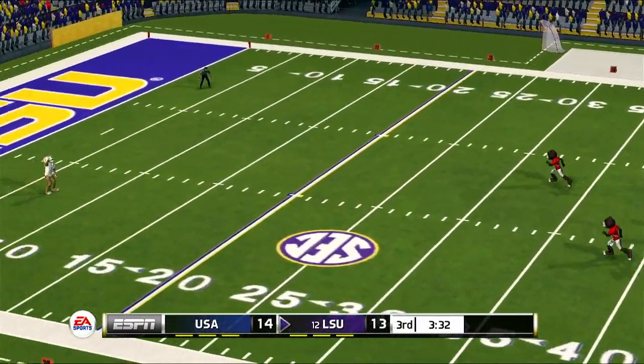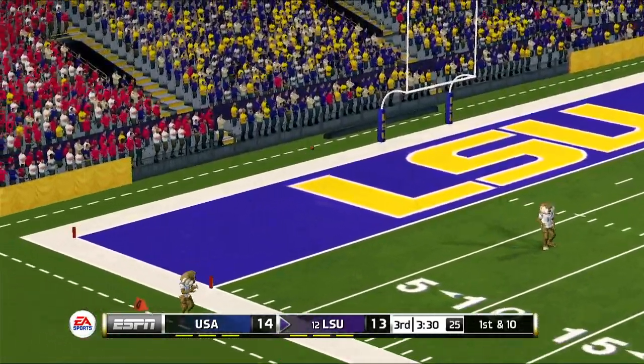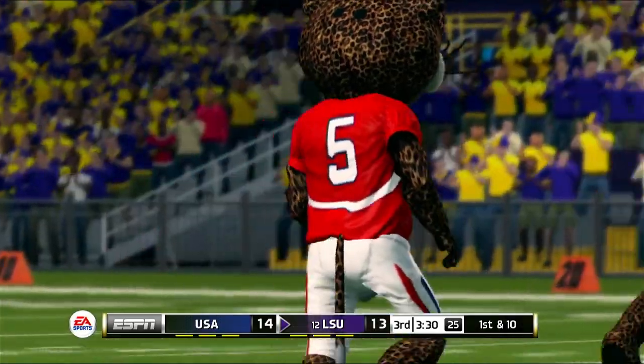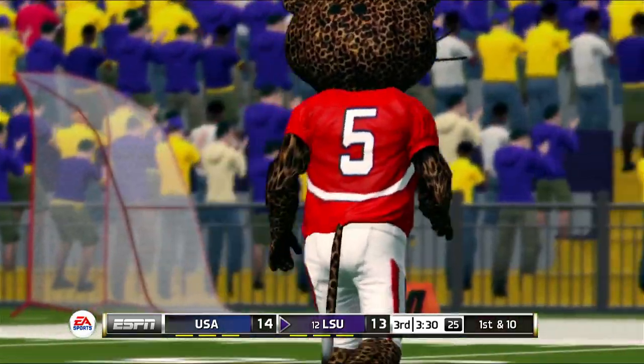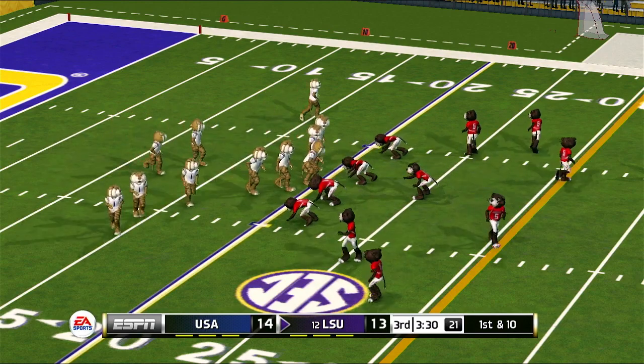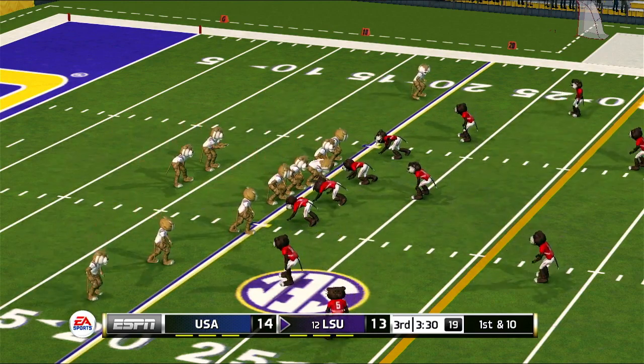Oh, excellent punt. And it goes into the end zone, down for a touchback. There's still plenty of time to keep running their offense as usual here. I don't think they need to feel any anxiety about trailing.